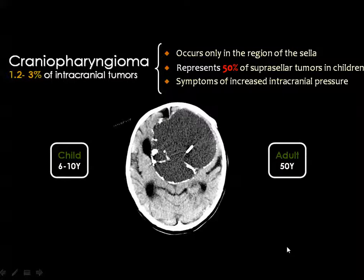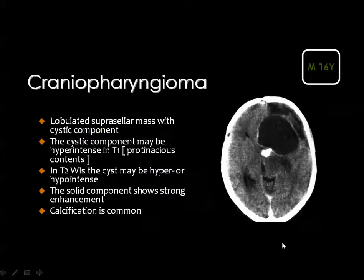Then the diagnosis of craniopharyngioma depends on 2 main issues. Number 1, the cystic component. Number 2, calcium. If you see a large cyst in the suprasellar area, which contains calcium, and sometimes a mural nodule which is enhancing, then you think of a craniopharyngioma. And this craniopharyngioma has 2 main peaks, one in the pediatric age group and one in the adult age group. So it can be easily identified in pediatric patients. Like this one, you see a big cystic component and a nodule which is located in the suprasellar area.